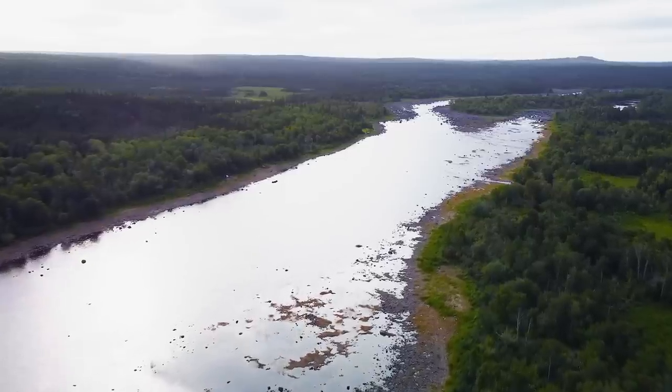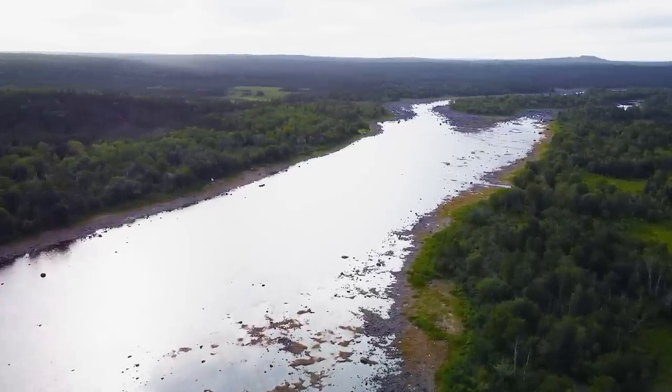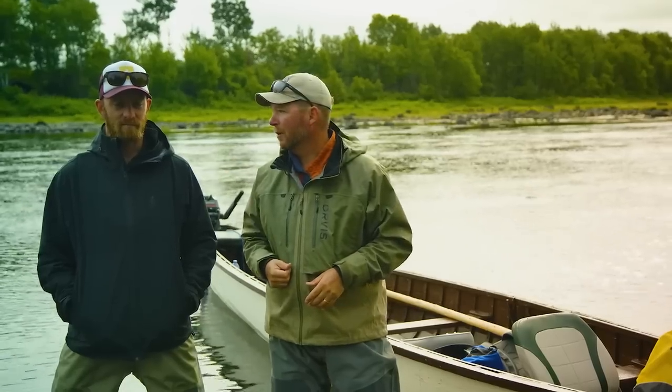So high tide was 6:30 this morning. It's about 7:30. It's starting to drop. We're gonna hit the water and see what we can do. Let's go. All right.